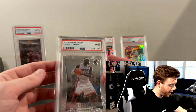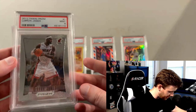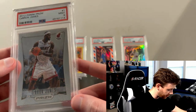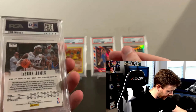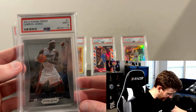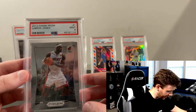All right, and our next card up here, one of my favorites in my collection, the 2012 Prism LeBron James PSA 9. This card is so shiny with the chrome. It was the first year of Prism here for basketball, and it just looks absolutely amazing there. Of course, LeBron in his Miami Heat jersey, pretty much prime LeBron James, who was just an absolute beast on the court. Just such a cool looking design, very clean.